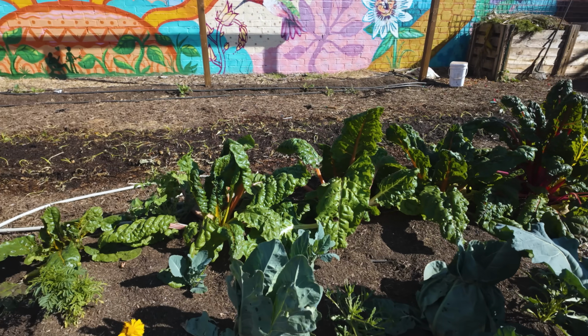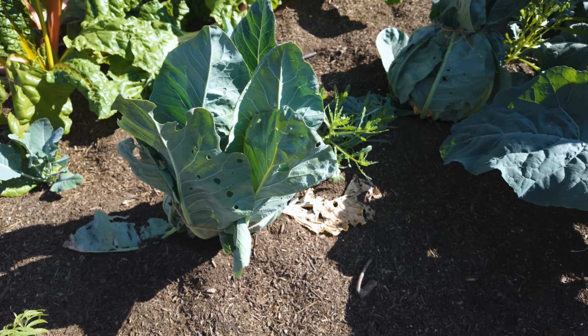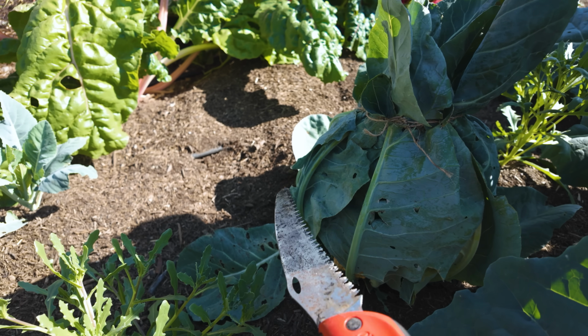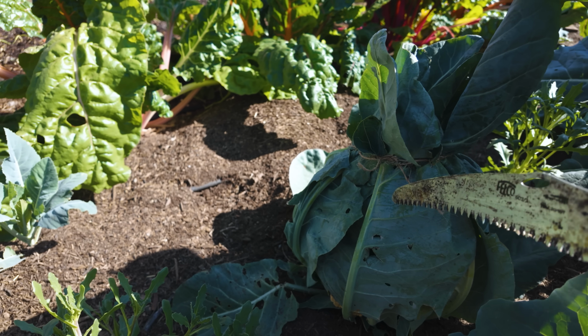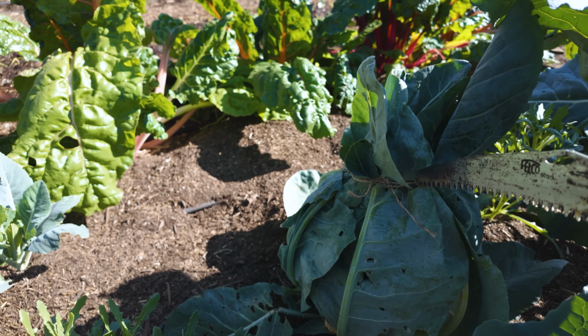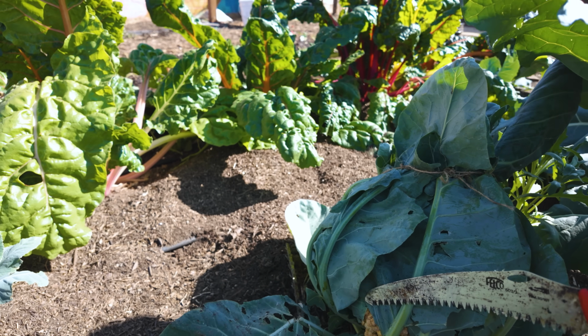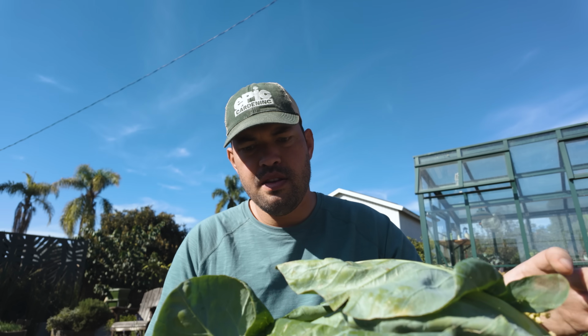Now on to some veggies of our labor right here. Horrible joke. We've got some cauliflower. This is a cheddar, I believe, and we've bagged it up basically by tying its own leaves around itself to protect it, but it is more than ready to go. In fact, it might be a little bit over, so let's cut it out and see.